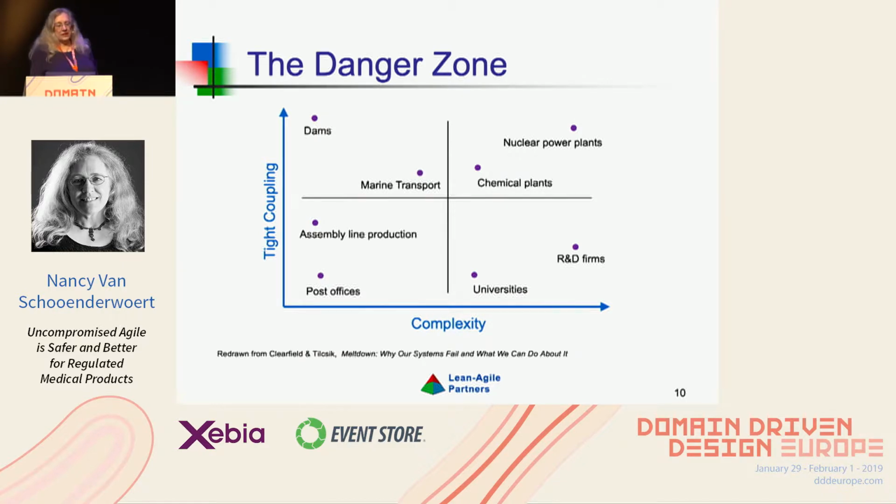And so in this chart, he shows at the lower left things that are not so complex and where you have time to think things through. So an organization like a post office or even assembly line production, because it's fairly well planned out. A little more complex, maybe, or at least a little more tightly coupled because the events have more timing involved with them. Also on the simpler end, but more tightly coupled, he shows dams. Okay, a dam is not that complex, at least conceptually, but when things start to happen, they can cascade quickly.